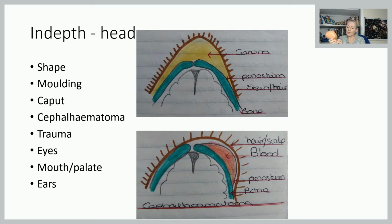Does the baby have eyelashes and eyes? Are they obvious? And this may sound very obvious, but does the baby actually have eyes? They don't always open their eyes straight away, and it is important to check that there are actually eyes behind the eyelids.